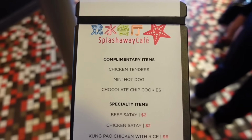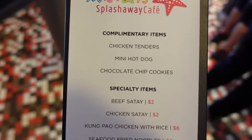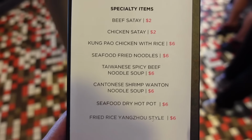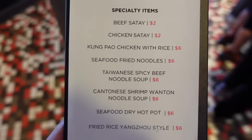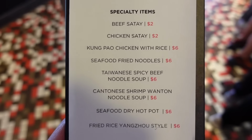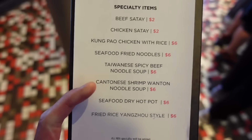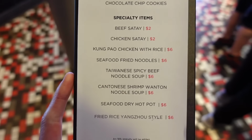So here's the menu at Splash Away Cafe. There are some complimentary items here, but if you want the speciality items, you do pay a little fee. Is this cheaper than Johnny Rockets? Yeah, it is, right? Okay. And I think I've got my eye on the Cantonese shrimp wonton noodle soup.